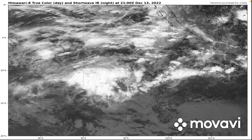It's not expected yet, but the GFS on some model runs is taking this system to 937 millibars, I think one of them was, but that's not likely to happen, and for the GFS, it was extremely far out, so no need to worry about that whatsoever.